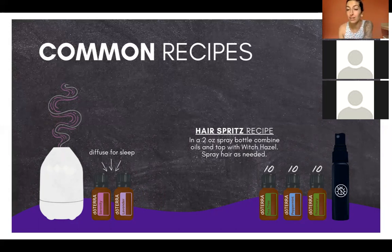You can make your own little hair detangler if you want to. It's something I love to do with the Doterra conditioner. I just take my spray bottle, a little bit of conditioner in there, fill it with water, a little bit of coconut oil in there because I love that. It just helps our hair. And then I use rosemary oil and geranium oil, and that definitely helps to deter little insects as well. So get it on the hair, get it everywhere, this hair spritz recipe.